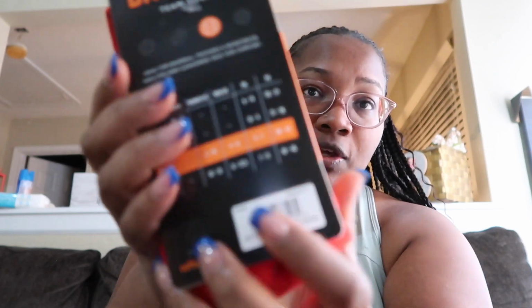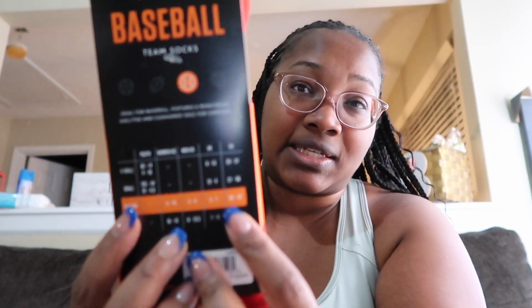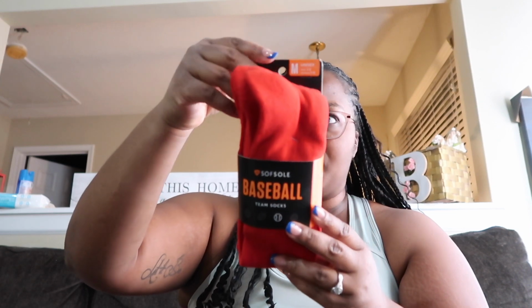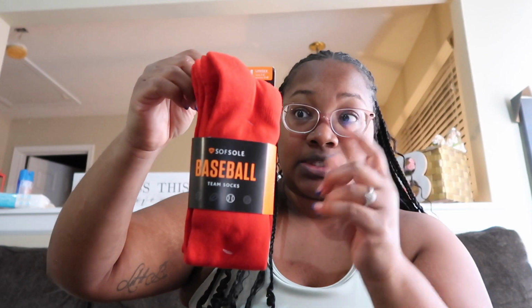Even though it doesn't show a youth size on it, I'm pretty sure this is going to fit, and it's going to be a size that he can grow into. But Soft Sole is much more affordable. I want to say these are $9.99 for 2, but I don't see the price on there. And then of course it was 20% off because these are baseball socks. The Nike socks were also baseball socks as well.